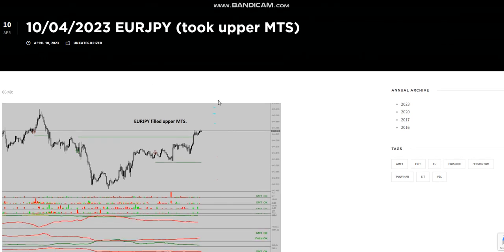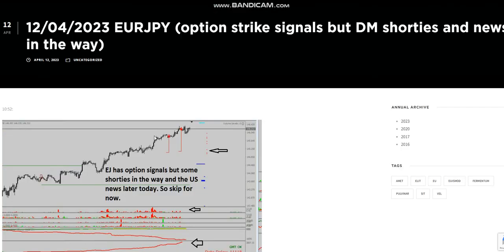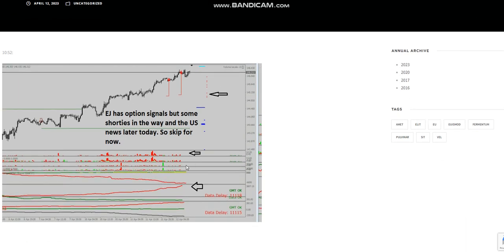Euro yen, so similar. We often see, how interesting, that the market structure is similar in the yen pairs. Like here, you see, like dollar yen, euro yen also took the upper target on the 10th. Then on the 12th, that's interesting. That's a great example. Look what I wrote on the 12th at 10:52: euro yen has option signals, but some shorties in the way and the US news later on, so skip for now. Okay, so look, we have shorties and the US news and an ongoing squeeze. So we are not just selling down towards those targets. We skip those signals.